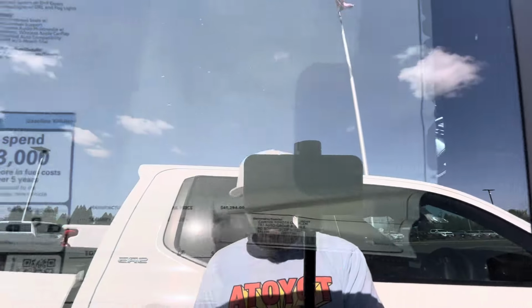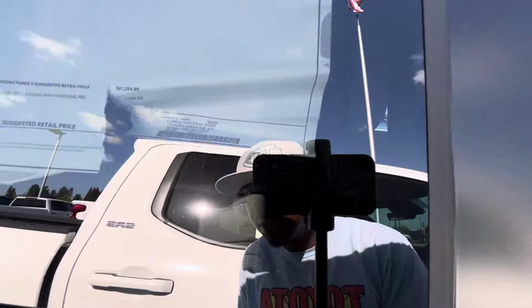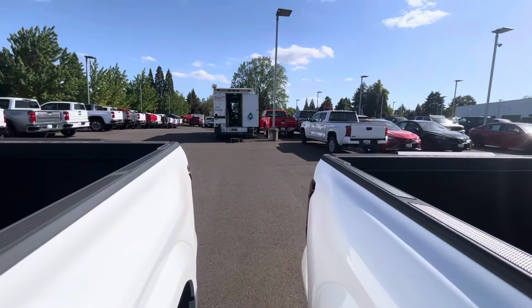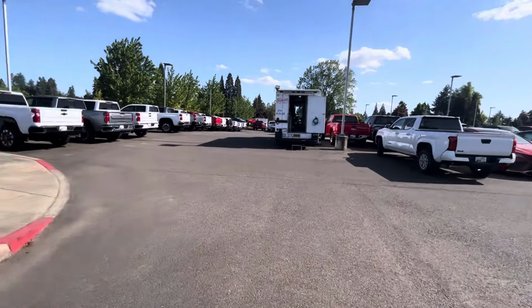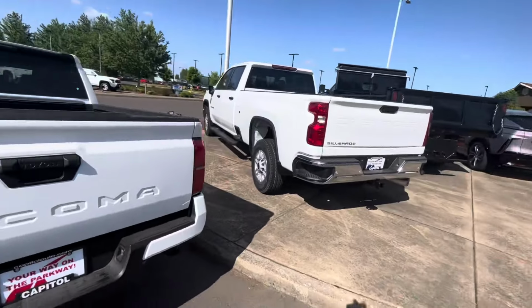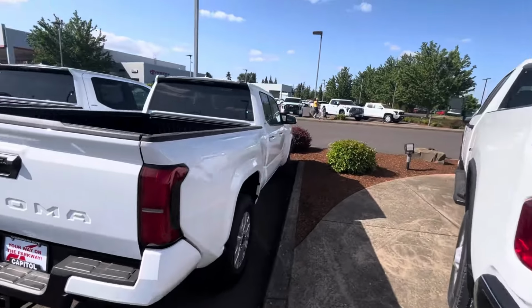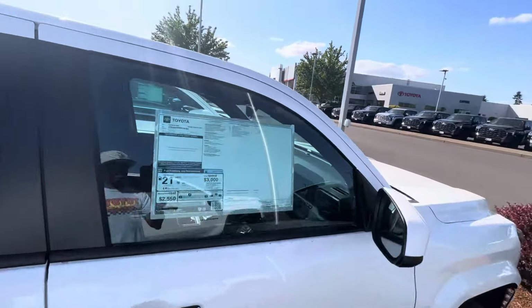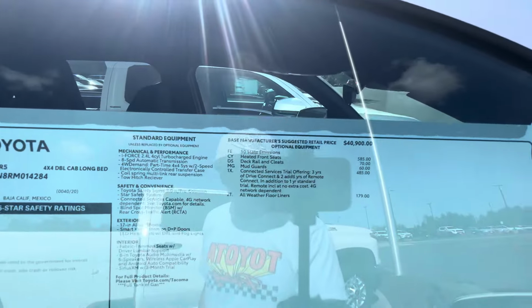And the price is all messed up, but we'll go to the other one. I can't really see. So it looks like 41.2 before the processing fee, and we'll tell you how much the processing fee and delivery charge was. These ones are white, obviously, ice cap. So this is the 6-foot bed. And what kind of options did you get here?